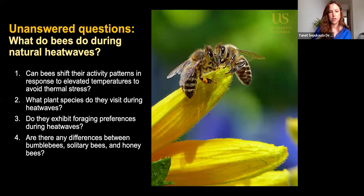So in general, I wanted to know what actually happens to bees during natural heat waves. More specifically, I had questions such as, can bees shift or alter their activity patterns in response to elevated temperatures to avoid thermal stress? So are they able to choose to forage earlier in the morning or later in the evening to avoid exposure to high temperatures? What plant species do they visit during heat waves? Do they prefer some species over the others?